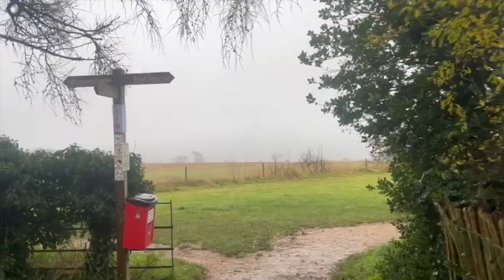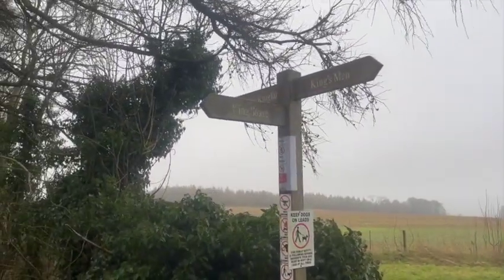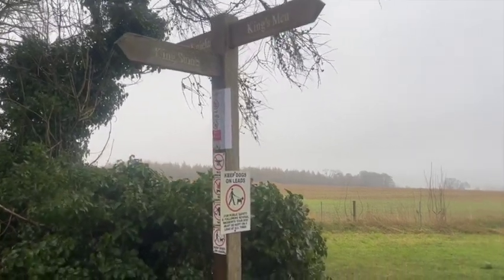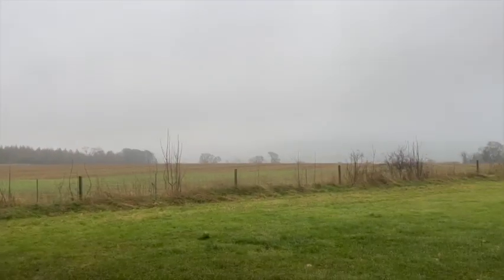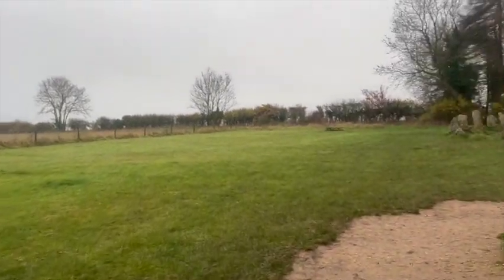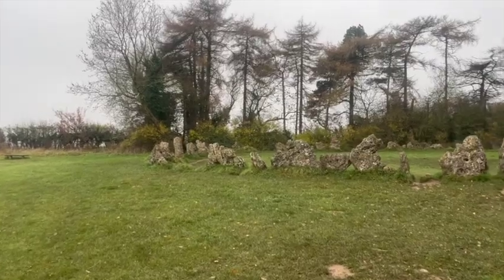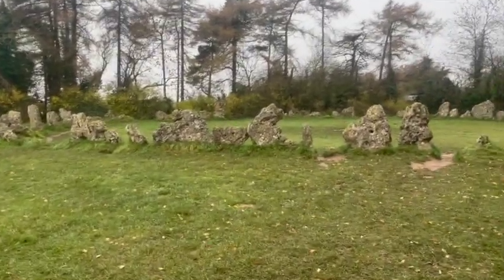So you've got the King's Men, which we're going to look at, the King's Stone, which is a single stone, and then the Whispering Knights. But for me, this is the most impressive one, and I just love the fact it's not a big song and dance about it. It literally just sits there off the road, unheralded, a tiny little sign telling you where it is.